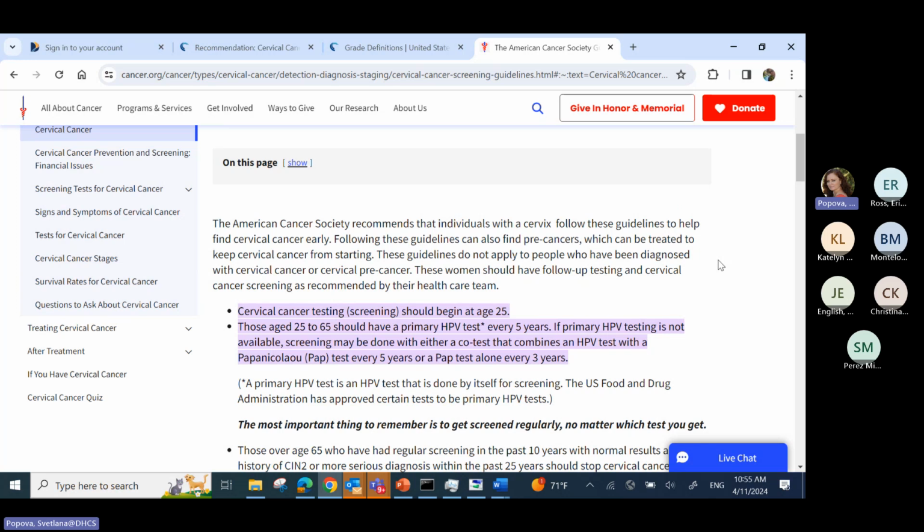So based on the recent evidence, the American Cancer Society recommends starting screening at age 25. And starting at age 25, they recommend starting with the primary HPV test every 5 years. They recommend HPV testing over the pap test. USPSTF is kind of silent on that, although everyone in the medical community agrees that HPV is much more sensitive. USPSTF does not really make this determination, and ACS actually does say that HPV is superior to the pap test.